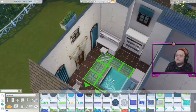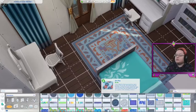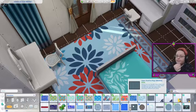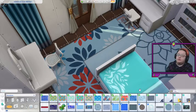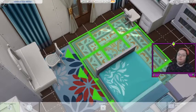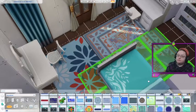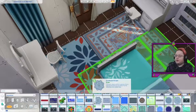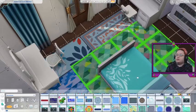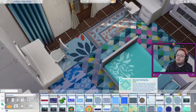Those are all tiny. There's this one that's kind of interesting. It's got little llamas all over it. This one has flowers. There's also that one with flowers, but it doesn't match very well. I think we can nix that one. Don't even know why there is that rug. There's this one that matches pretty well. There's this. I've used that one plenty of times before with that bed.